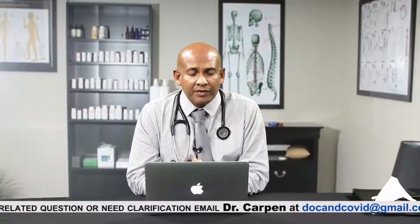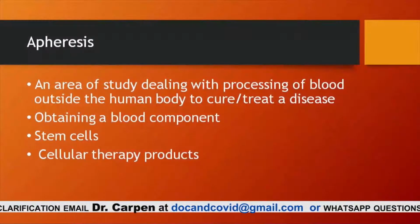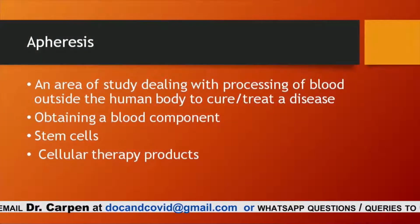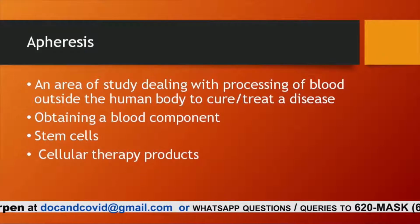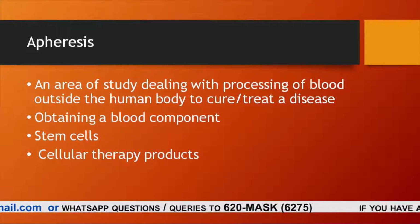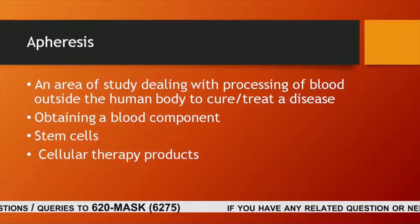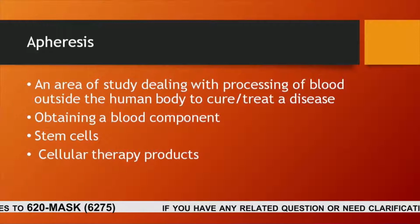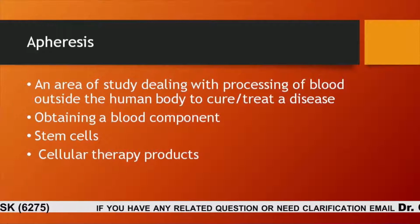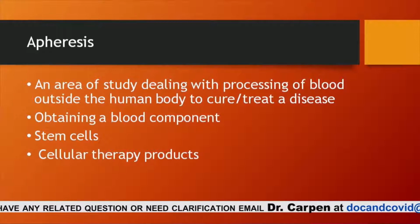So apheresis is studying the blood outside of the human body. You take it from the person, the donor, you process it, and then you obtain the various blood components that you would need to transfuse or give to a recipient. These can include the plasma, stem cells, or other products that are contained within the blood.